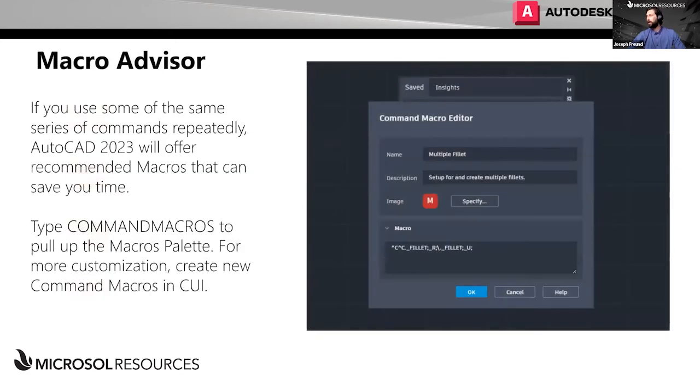So a little bit more about the macro advisor. Here's what it looks like. There'll be a dedicated command macros palette. Based on your usage, and the type of commands that you may use over and over in the same series. I remember there was one, copy rotate, because every time you would copy something to a new location, you'd also have to rotate it. So to sandwich all of those commands into a single macro just helps to have that one-stop shop for all of what you need to do there.